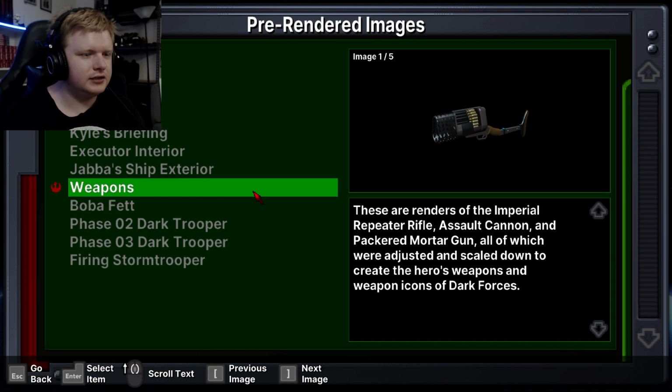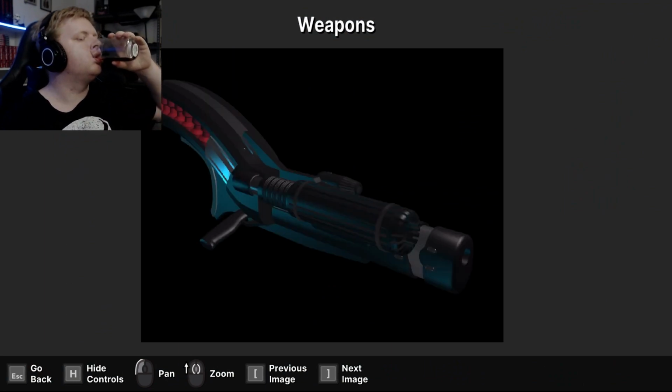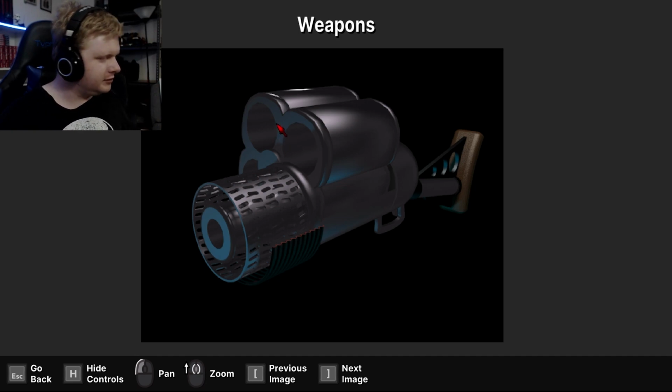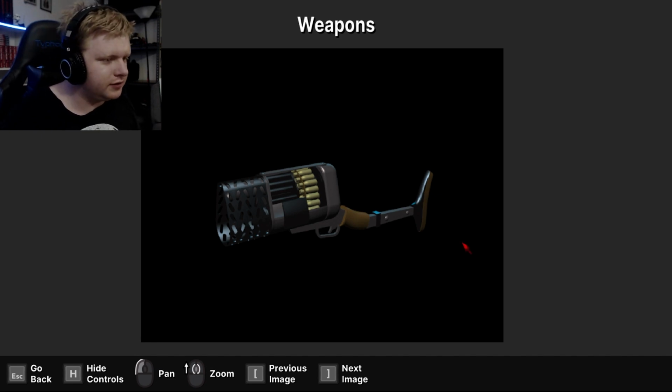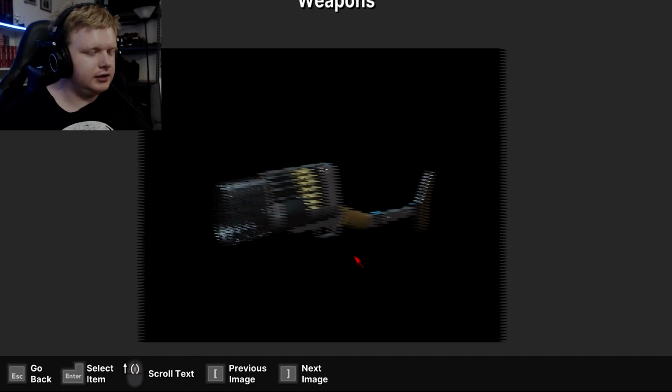Nice. Weapons, renders of the Imperial repeater rifle, assault cannon, and the Packard mortar gun, all of which were adjusted and scaled down to create the hero's weapons and weapon icons of Dark Forces. Very cool. Okay, that's the mortar. I wonder what the two things on top that look like eyes are actually meant to be. Like, what in-universe explanation do those have for the function of the gun? And then we're back to the repeater rifle. And it's always interesting to see the design philosophy here, because they've put a bit of a cage around it, possibly to stop bullets if they were going to be going straight out of the outside there.